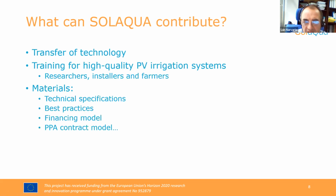What can SOL-AQUA contribute to this forum, to this big project that you have right now? We can offer the transfer of the technology. We can offer the training of researchers, installers, and farmers in order to do this kind of PV irrigation systems with the needed high quality for them to work for 20 years or more.